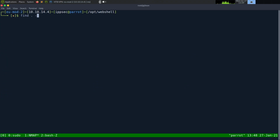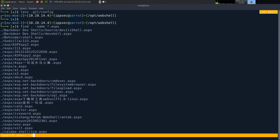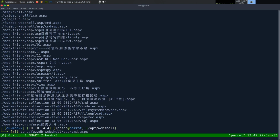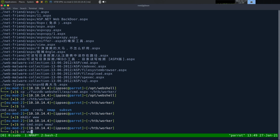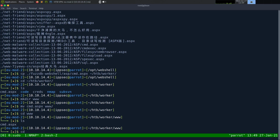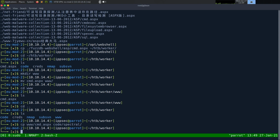So I'm going to do find -name star.aspx, and we pick one we want. Let's see, cmd.aspx. This fuzzDB web shell is the one I like using. So we can do fuzzDB, and if this doesn't work, then I do the cmd asp.aspx next. So cp this into, what is it? Home, HTB, worker, and I'm going to go into this directory. We're also going to make the directory dub just to stay organized. Put it in here. And now, actually, I was imagining me executing this. We're not executing it. We want to put this in our repo, so code spectral.